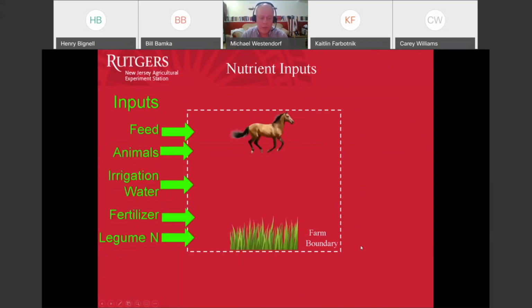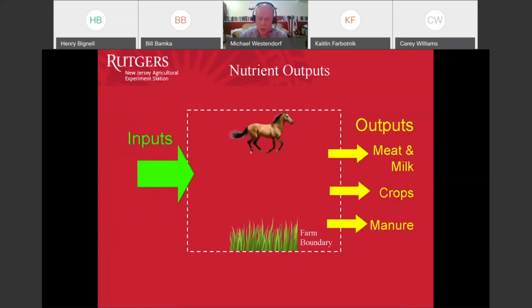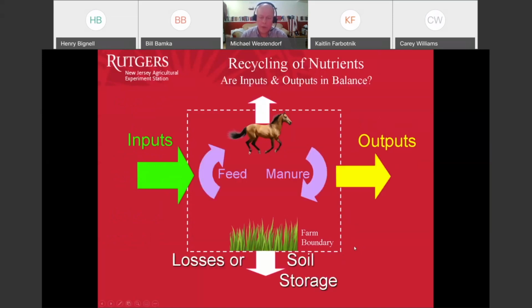Inputs are things like feed, animals, water, fertilizer, and legume nitrogen coming onto the farm, in this case a horse farm. And then we have outputs on the same farm: meat, milk, crops, manure. We want our farm to be as much in balance as we can, so what comes on the farm is in some way balanced by what goes off the farm. Practically speaking, we do have nutrients coming on the farm and going off the farm, but the system's not going to work completely well.